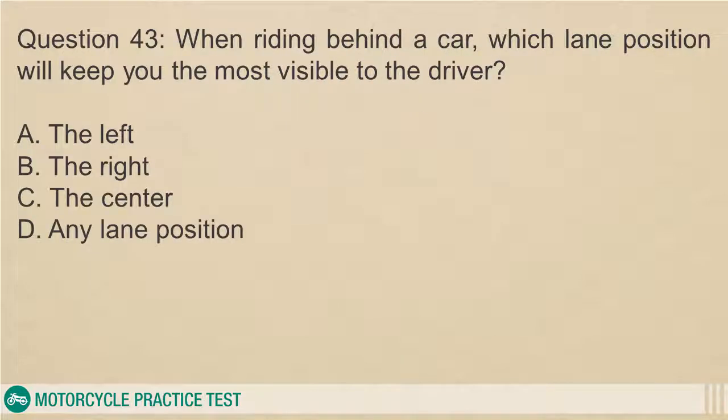Question 27. On a paved road, sand and gravel are most likely to collect. A. Along the sides of the road. B. Near the center of the road. C. In the left wheel track. D. In all of the above areas.